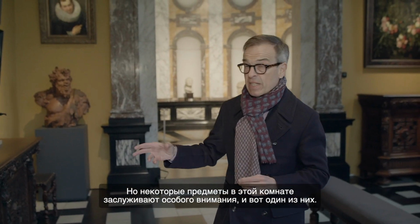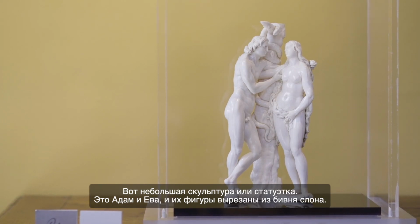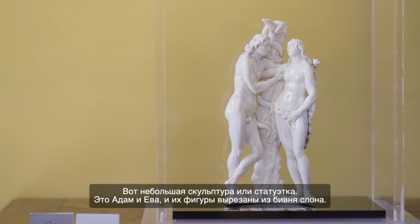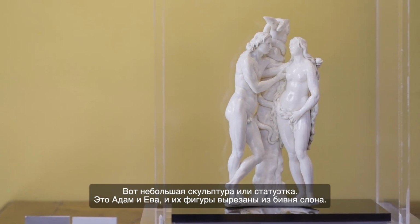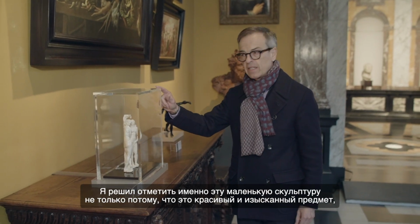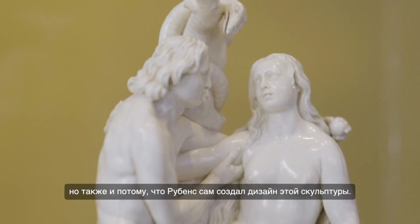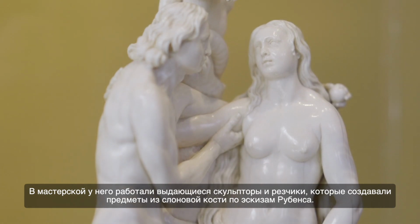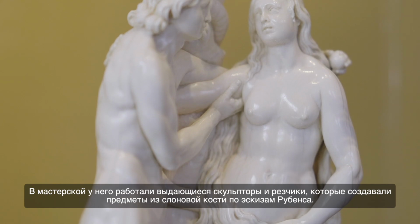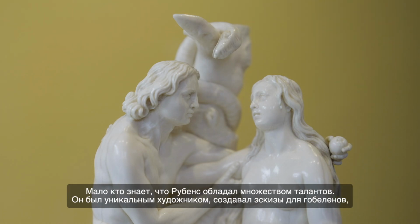But there are some specific objects here in this room that require our attention, and this is one of them. It's a small-scale sculpture or statuette. It's Adam and Eve, and they are carved in ivory out of one elephant's tooth. Now, one of the reasons that I'm talking about this little sculpture is not just because it is beautiful. It's an exquisite object, but also because Rubens designed such objects. He had in his workshop a number of exceptional sculptors and ivory carvers who executed small ivories after Rubens's design. And few people know that.